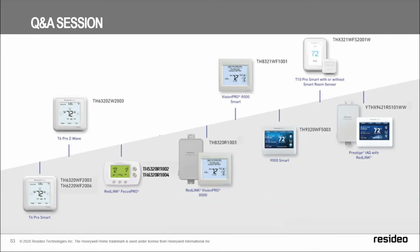Perfect. And when we updated the gateway, if you guys are familiar with the larger black one, we changed it about a year or so ago to a smaller white footprint. During the change, we implemented demand response to it as well.